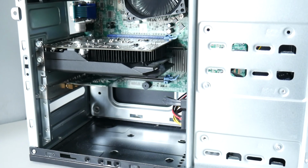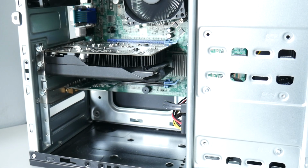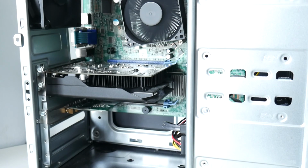So the graphics card I picked up for this build is the EVGA GTX 750 Ti 2GB variant graphics card. Now the 750 Ti is a perfect card for 1080p gaming. You may have to lower the settings a little bit, but it should be perfectly fine.